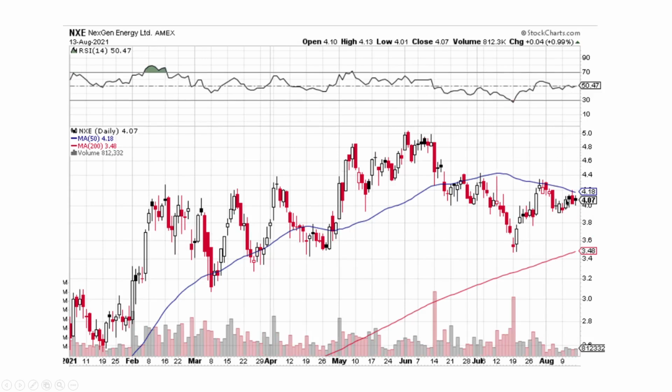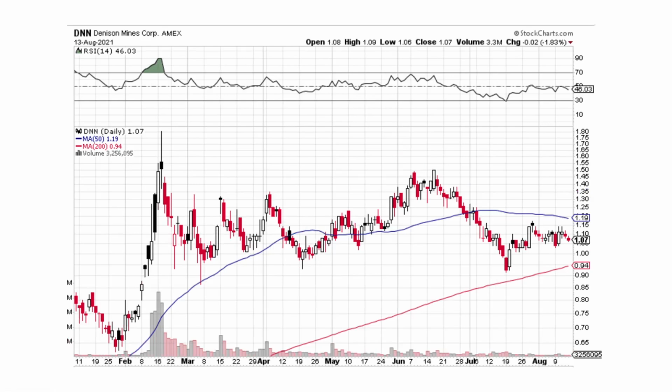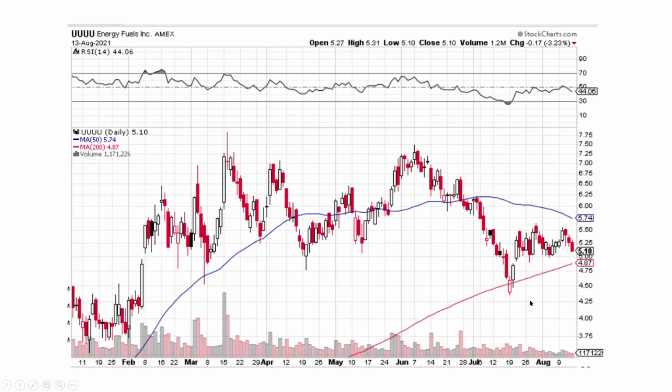This one doesn't look too bad, but I do expect maybe a small down day tomorrow or something. Denison Mines is holding its own. That looks not too bad. Nice, two little small down days. And what I like to see are these big up days like this, and then the small down days. That looks good. But Energy Fuels, we're starting to get a little bit larger down day here.